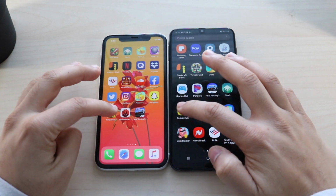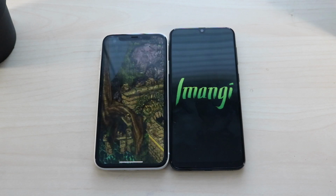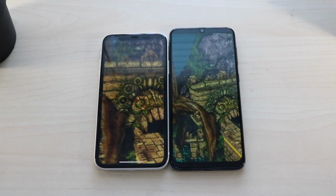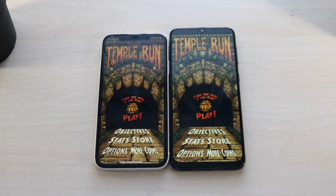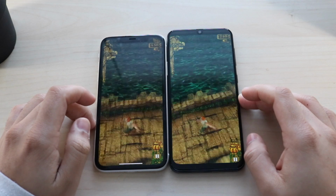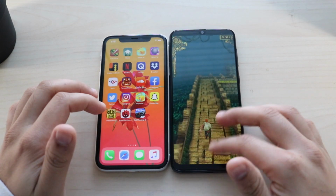Temple Run original one, 3, 2, 1. And as you can see, again, the iPhone 11 is just a bit ahead of the Galaxy A50. And eventually we're loaded into it, and eventually we do get into it on the Galaxy A50. So let's see if there's any stuttering going on. It's a pretty basic game, so I doubt there's going to be anything crazy. So you can see pretty much the same exact thing.